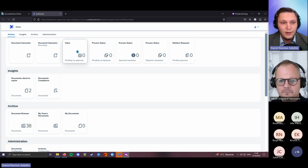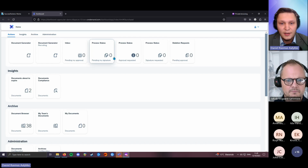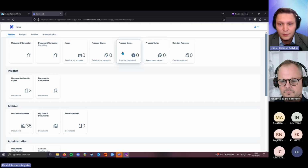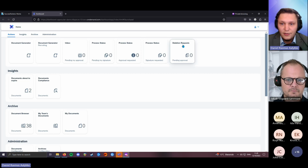That means once we have started the process of a document, we will get updates here on things that are relevant to us. So documents we are stakeholders in, we get updates on. If we have requested approval on a specific document from someone, we can see whether or not it's still pending their response. Last one is deletion requests, which is a 4 eyes principle for our archive. I'll show you that in a second as well.